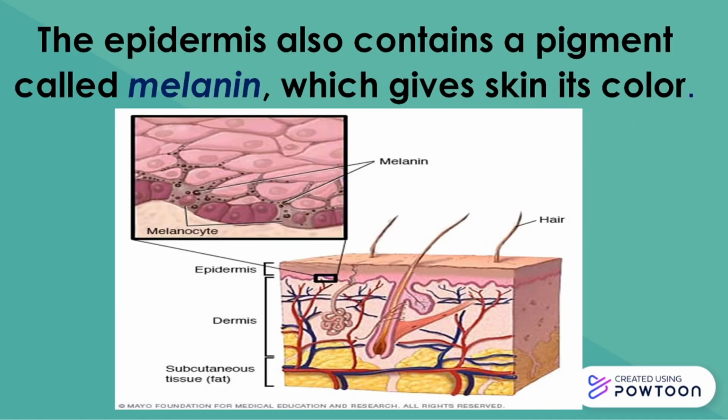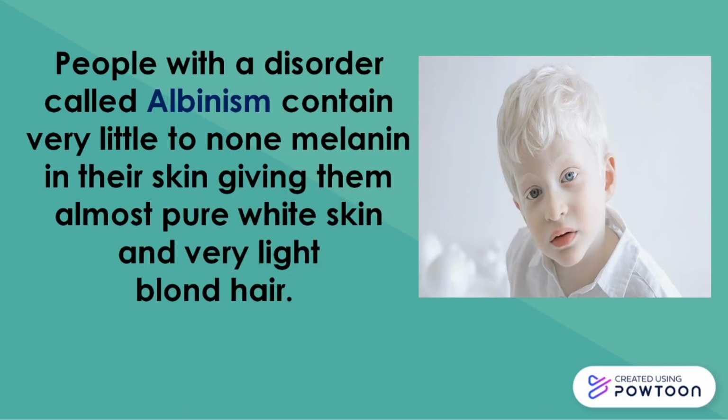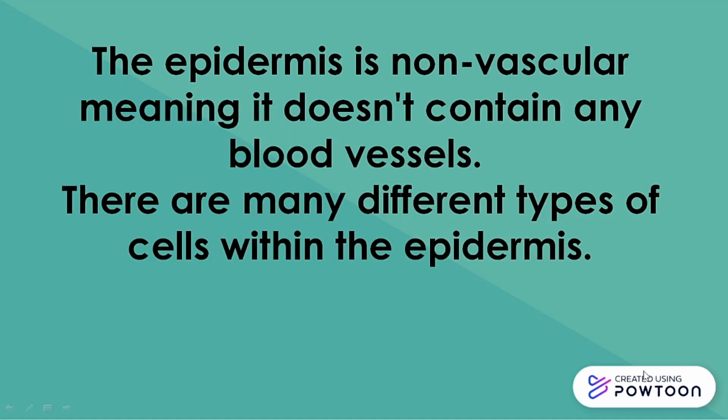The epidermis also contains a pigment called melanin, which gives skin its color. African Americans contain more melanin in their skin than Caucasians. People with a disorder called albinism contain very little to no melanin in their skin, giving them almost pure white skin and very light blonde hair. The epidermis is non-vascular, meaning it doesn't contain any blood vessels.